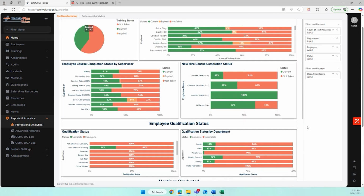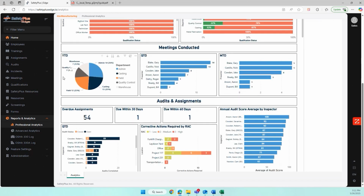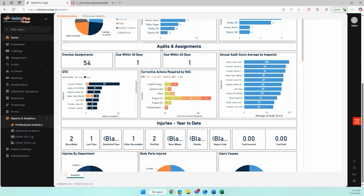So we have our training application up top. We'll then move down into our meeting application. So we have some analytics around year-to-date, quarter-to-date, and month-to-date meetings that have happened. We have our audits and inspection application here in the middle of my screen, taking a look at average scores by inspector. Of course, an inspector that has a 100 score on all their audits, probably not doing them very detailed. Again, this is a demo environment, so that's why we might see some wonky data there.